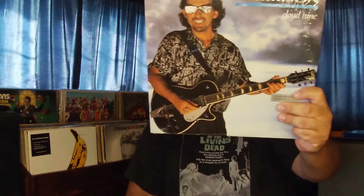And obviously the single here was Got My Mind Set on You. So yeah, great 80s album. One of my favorites. And here is the back of it. You can see that there. And the front.